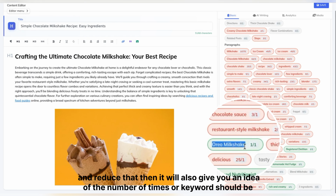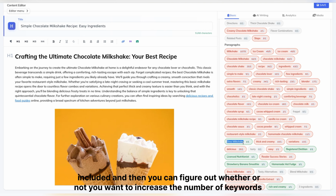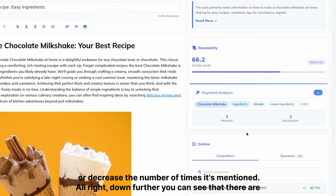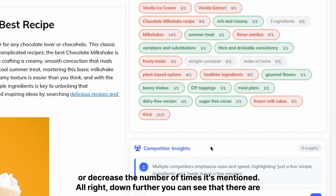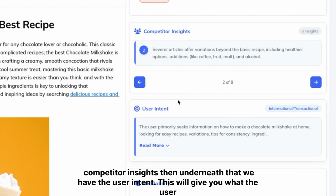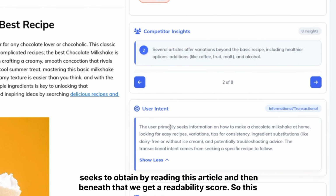Then it will also give you an idea of the number of times a keyword should be included, and then you can figure out whether or not you want to increase the number of keywords or decrease the number of times it's mentioned. All right, going down further, you can see that there are competitor insights. Then underneath that we have the user intent. This will give you what the user seeks to obtain by reading this article.